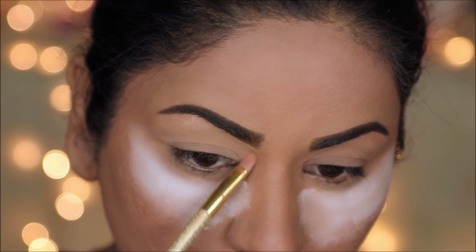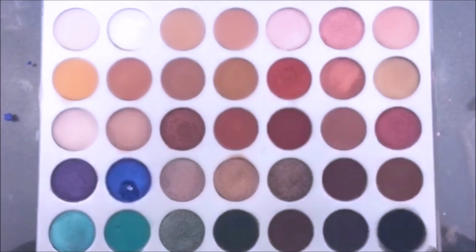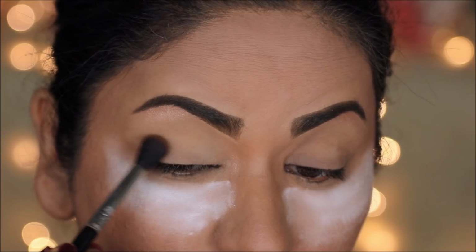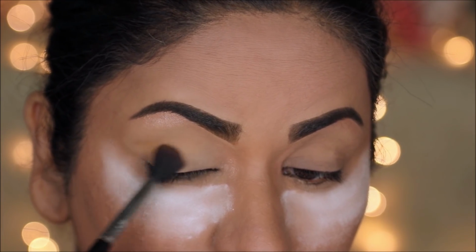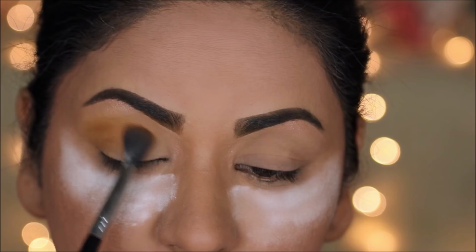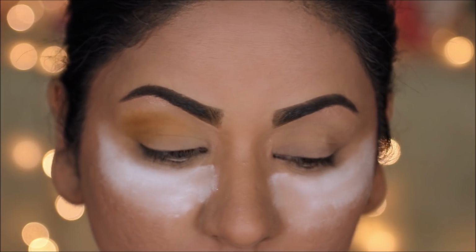by using it just under the arch of my brows as well as in my inner corners. From the Morphe Jaclyn Hill palette, first I'm going to take Pookie with my Sigma E40 blending brush. I'm going to blend this out in the outer corner, softening up everything and giving it a warm tone so it blends into my skin tone, and this is going to be my transition color.